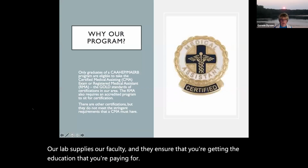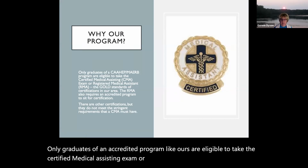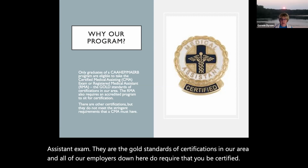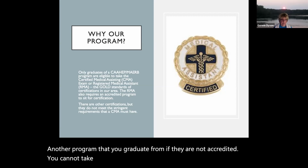Only graduates of an accredited program like ours are eligible to take the Certified Medical Assisting exam or the Registered Medical Assistant exam. They are the gold standards of certifications in our area, and all of our employers down here do require that you be certified. Another program that you graduate from, if they are not accredited, you cannot take these exams.